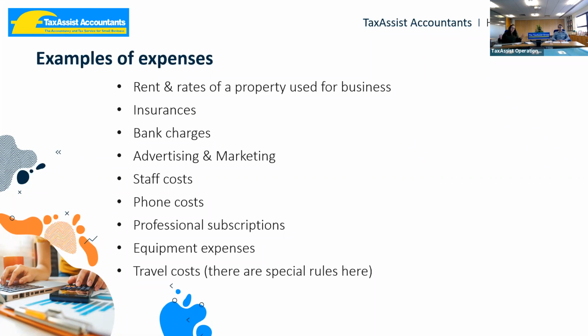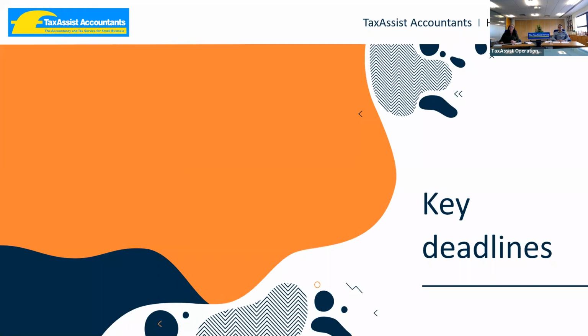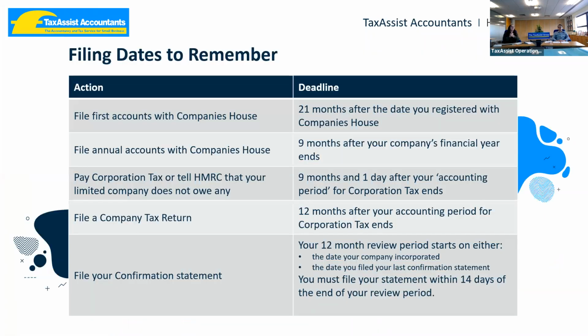Unfortunately, we can't just automatically wipe it to zero. We've got rules that we have to adhere to. We want to protect you as a business as well. We want to take away the headache so we can help you work out what you're allowed to claim. And then next, we have a few key deadlines that I'll pass over to Andy for.